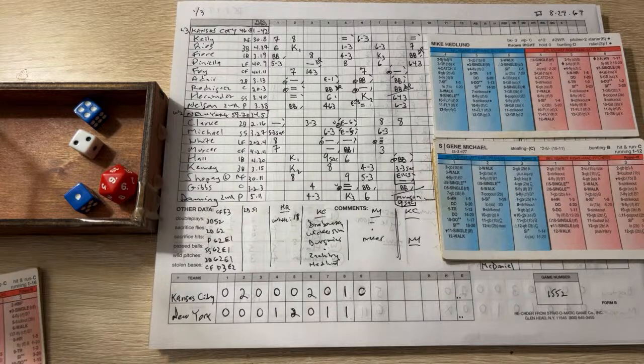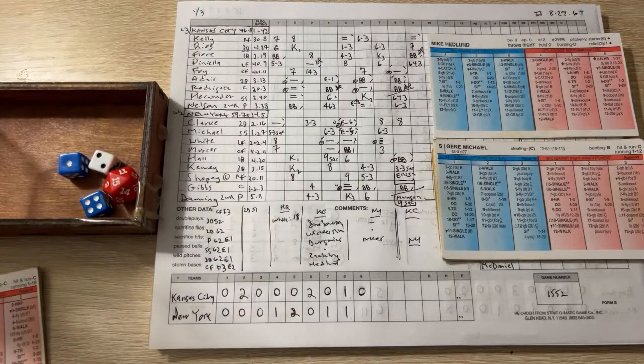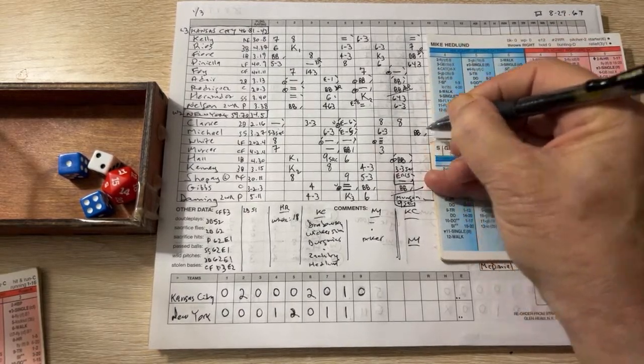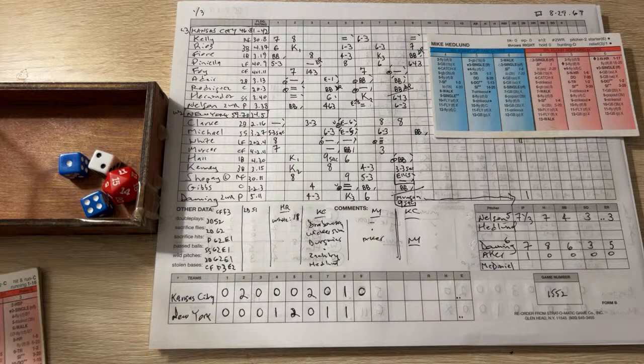Okay, Hedlund is ready. Here's the pitch to Michael. That's 2-5 against the right-hander, and he walked him. So that's the way to start for the Yankees. The winning run is on first. Here's Roy White, 3 for 4, with a solo home run that tied it.